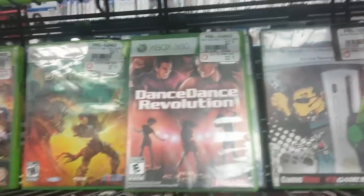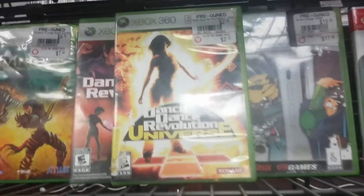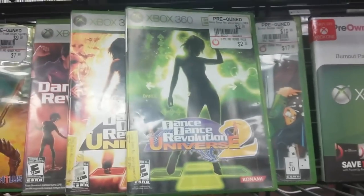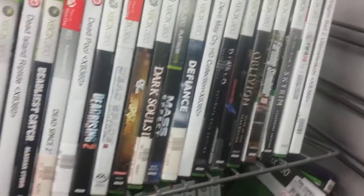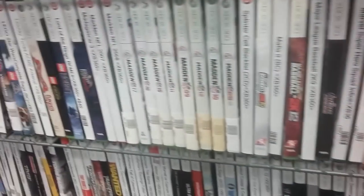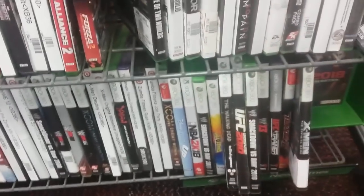There's Dance Dance Revolution. Here's Dance Dance Revolution Universe, Universe 2, and Universe 3. All those complete, $2 a piece. I think all the Universe games are exclusive to the 360. Deadliest Catch is in there. It was $10. If it had been $4.99, I would have bought it because I really want to play with the noobs. I can't imagine what kind of game it even is.